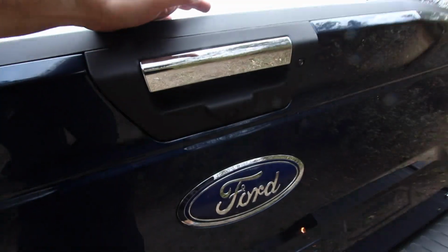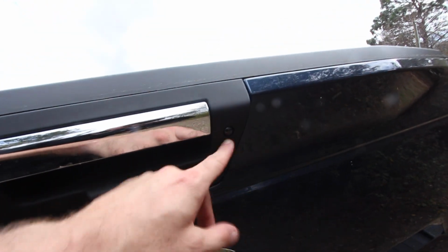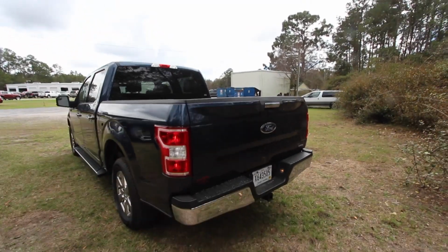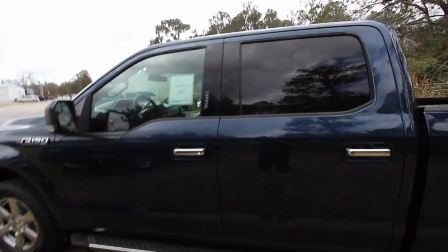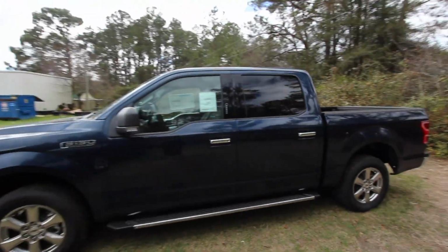Something I like on the F-150 versus the Silverado over there is you got this LED light right here that will cut on when the vehicle's in reverse, so you can see a little bit better at nighttime with that LED light. The Silverado doesn't have that over there at all. You got the chrome handles on the XLT, painted handles on the Silverado. All right, let's keep on looking around.